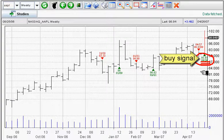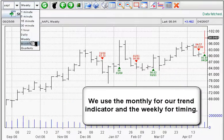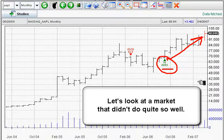Don't ask me how it knows. I don't know that myself. But somebody knows what these reports are going to say, and they have to make their presence known in the market. And that's what Market Club does. It gives you the Market Club advantage. As you can see here, the trend is up on the weeklies. We use the weekly for timing, and if we go here, I'll show you the monthly. The monthly has been up since September 5th. So every week you have a weekly buy signal, you're a buyer. It's just that simple. Now, that's Amazon and Apple, two markets that had positive, great earnings.